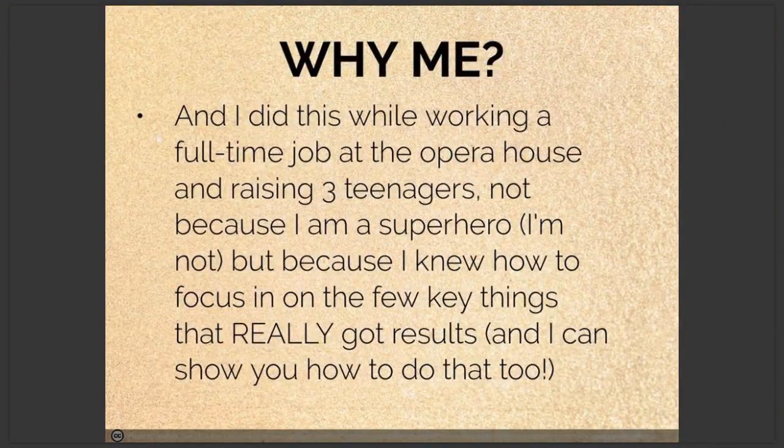I did all this while I was working my full-time job at the opera, a busy person, and raising 3 teenagers, which I'm still raising. They're still teenagers. And it's not that I'm superwoman or a superhero, anything like that. But because I knew how to focus on a few really key things, I was able to get the results that I wanted. And I can show you those things too.